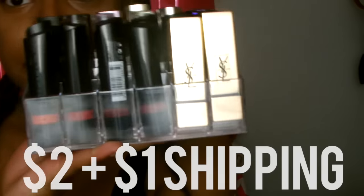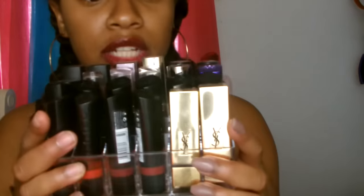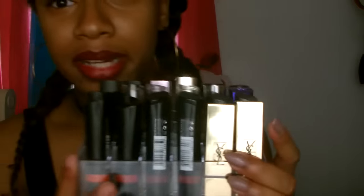And the next thing that I got was this lipstick organizer. I think it holds 24 lipsticks in here. And it's really good. It kind of has a little level thing going on. It came in perfect condition as well. So I like that one.